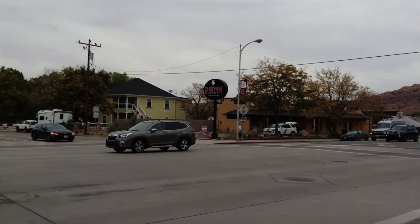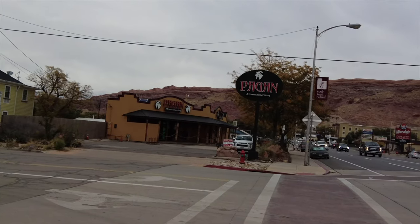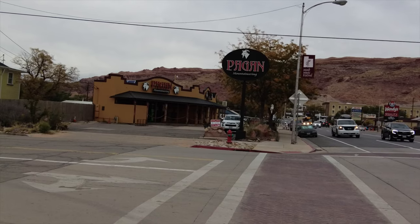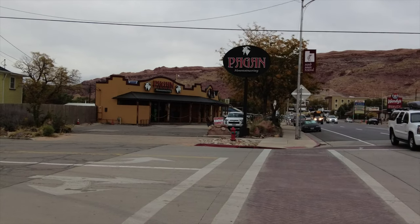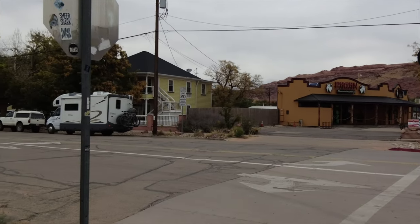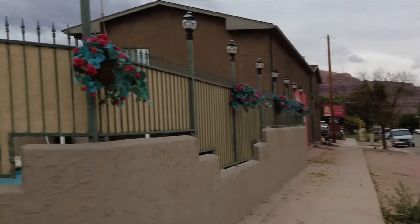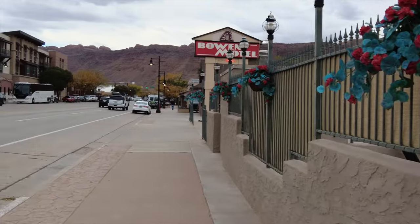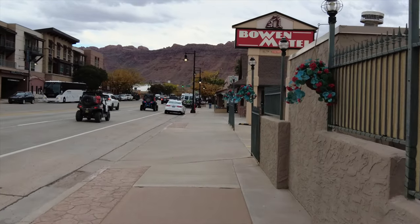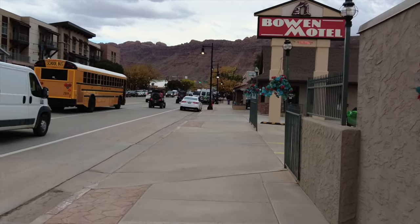Alrighty, I made it back over to the other side. So there's this Pagan Mountaineering, and then there's also a place you can rent ATVs down there, the razors and all that. It's pretty cool, but it's not really worth walking all that way. I'm gonna head back up the downtown area. I'll point out any cool spots that I know of.